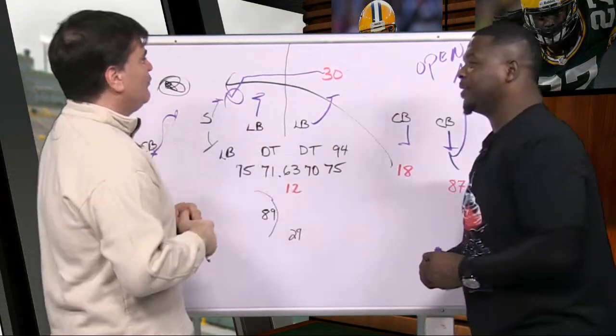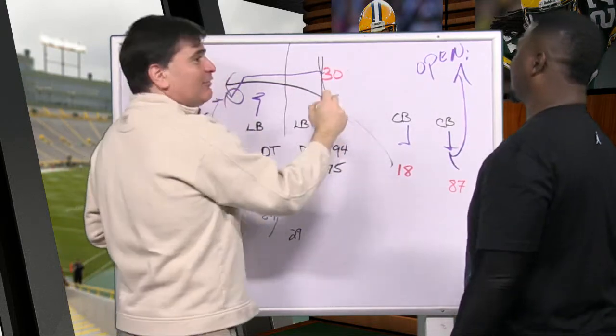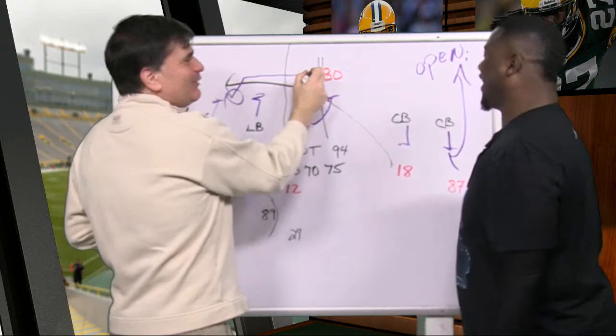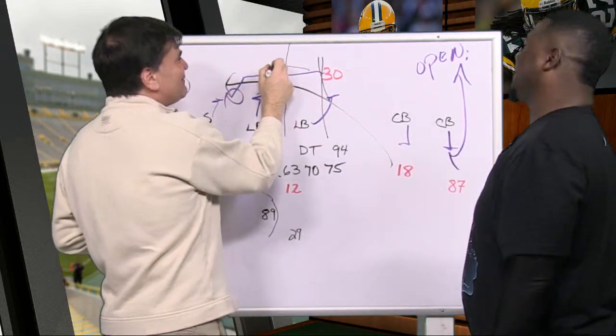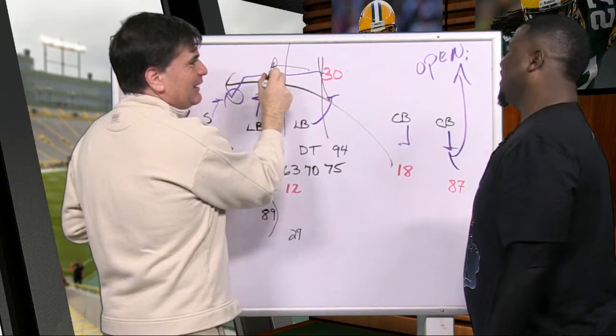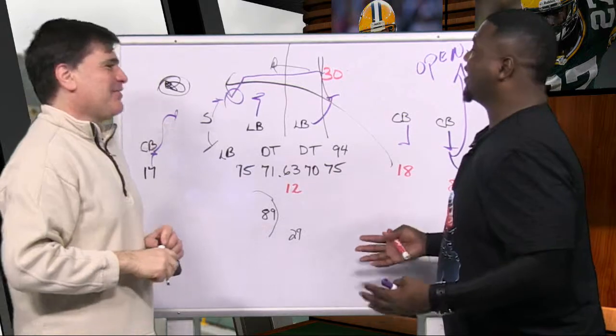Here's the question I posed to you. Rodgers reads it right. This is cover 2. Yes. He should be going to Cobb, right? He should be going to Cobb. But this guy blows the coverage and comes to the middle. So should Rodgers be able to read that he's blown the coverage and go to this guy? He's done it before. Right. He's done it before. Okay.